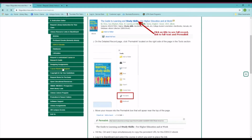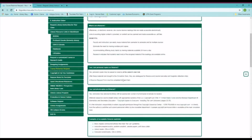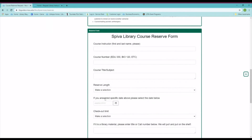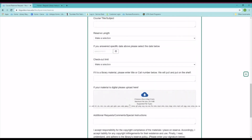Some other information is course reserves. These are materials that you've assigned your students, and if you would like to request material be put on reserve for your course, you can simply fill out this form here. You can select the checkout limit, that's 1 day, 3 day, however long you would like to have that material checked out for. Please note that any material that's checked out does have to stay in quarantine for 72 hours upon return, so your students will have a delay when they can actually check that item out again. So we do encourage you to consider uploading electronic reserves, and you can easily add your file here, and then we can upload that for you.